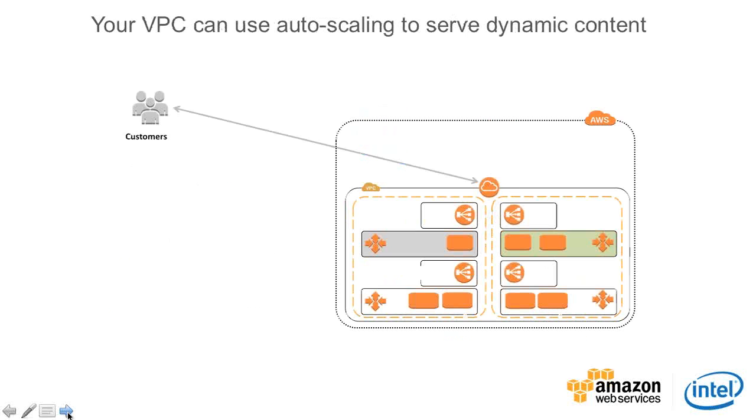So I'm going to take you through how that actually works in practice and what it would look like from an architecture point of view. First off, you've got your customers, you've got your design that we're talking about here, you've got your internet gateway, you've got your ELBs, and you've got instances sitting in autoscale groups.